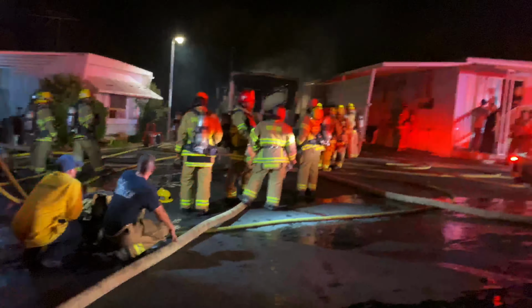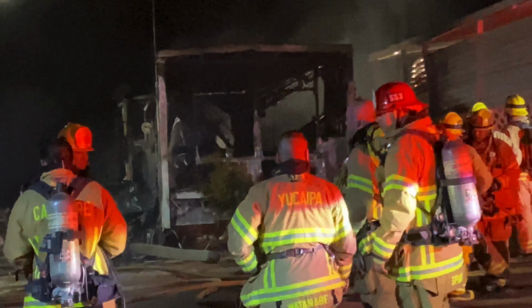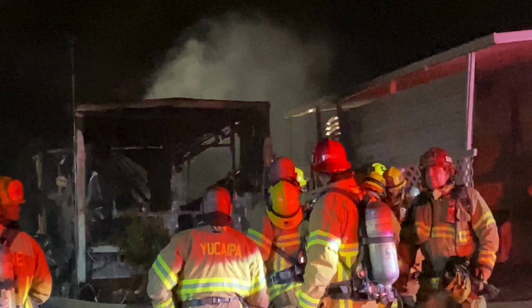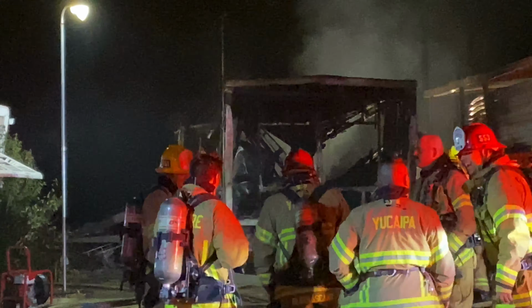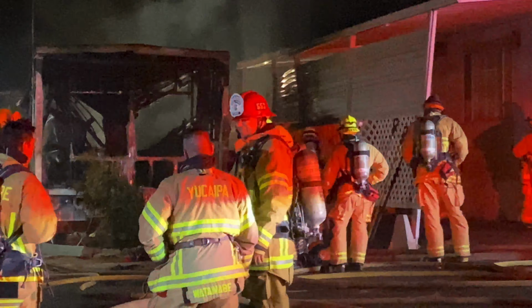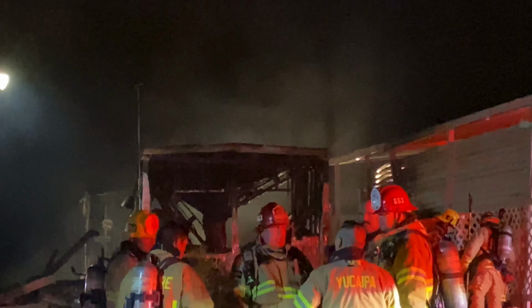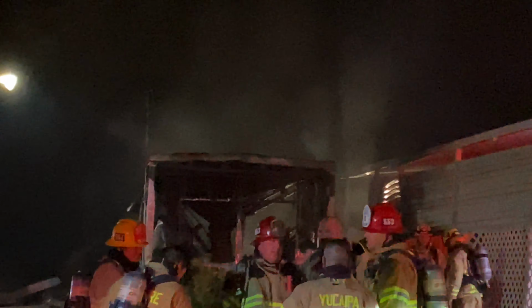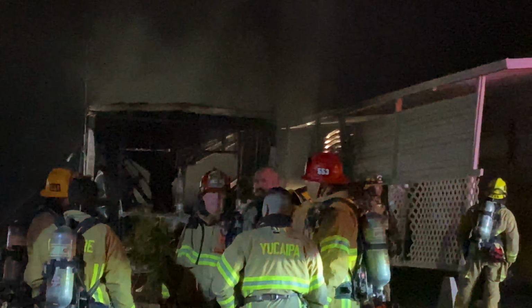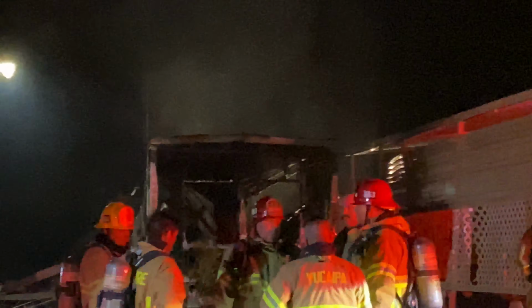So, this is what we're looking at here. A whole mobile home went up. I was trying to get back in here. You could see the flames from California Street over at the post office. I just couldn't get over here quick enough to record this. Looks like it may have burned some of the neighbors too. Sure it did, as close as it was.